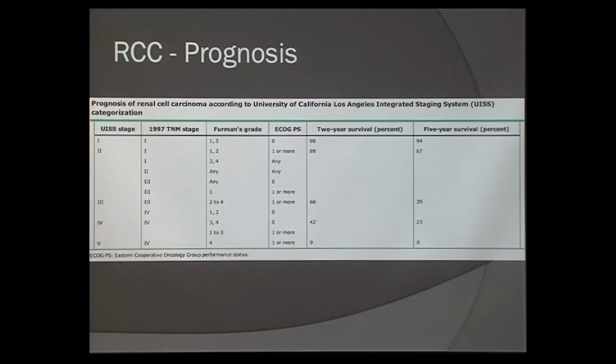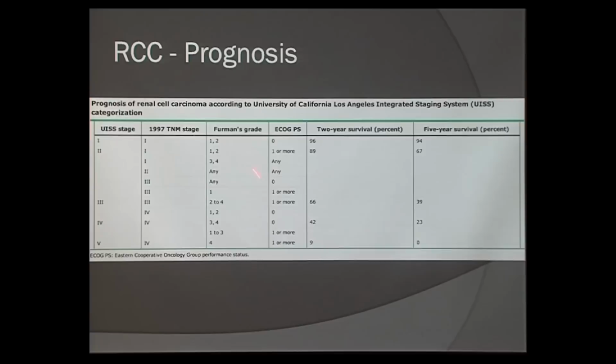There are other ways to look at prognosis as well, and this is the UCLA integrated staging system. This includes the TNM stage as part of its prognostic determination. It also looks at the Fuhrman grade. The Fuhrman grade is how aggressive a cancer looks under the microscope. And Fuhrman grade goes from 1 to 4, 1 being a very indolent appearing cancer, Fuhrman grade 4 being a very aggressive looking cancer under the microscope.